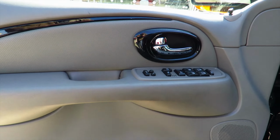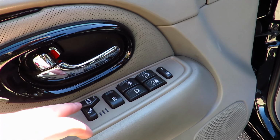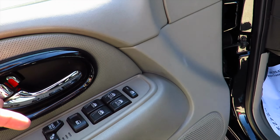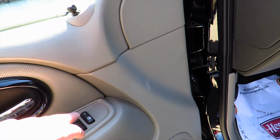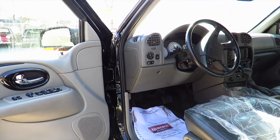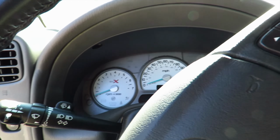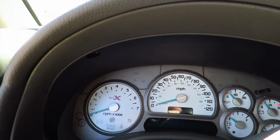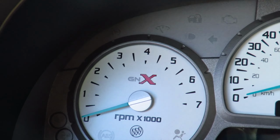On the door, you have seat memory, heated seats here, door handle here with a lock, window controls, which the front two are fully automatic, and window locks in the front, mirror controls up here, and we'll go ahead and have a seat. As you can tell, custom gauges just for the GNX.